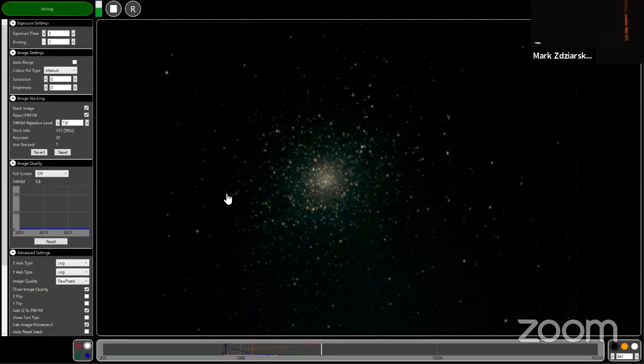Some people have tried combining focal reducers, like this particular f5 along with an f6.3, and they get it somewhere in the f4, f4.5, f4.2 range. That might help with galaxies, but that's an experiment for another day.